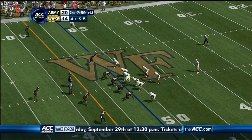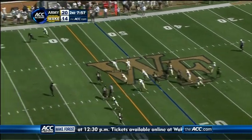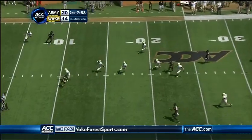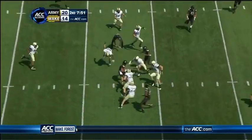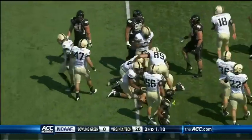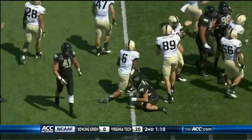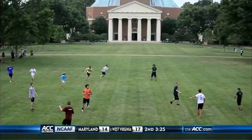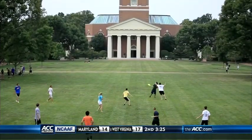Chris Bolt's going to punt for the first time this afternoon for Army. Campanaro back to get it. Campanaro has it at the 10. He'll run. Gets a nice block from Johnson. Goes straight ahead and brought down at the 20-yard line. 37-yard punt. And it's a 9-yard return for Campanaro. Got a timeout. Wake Chapel as you look at the Wake Forest campus.